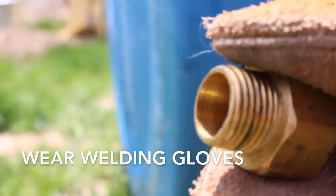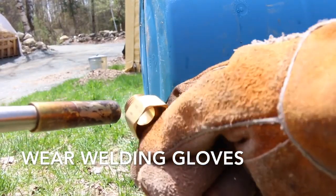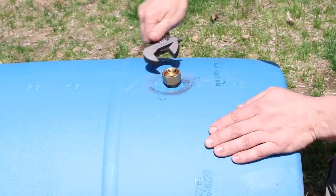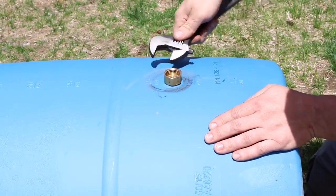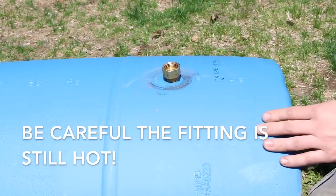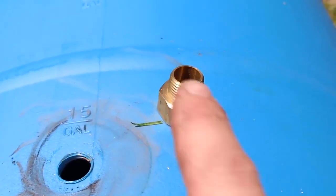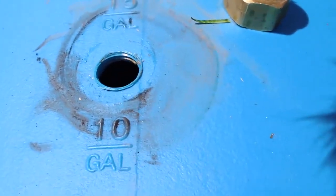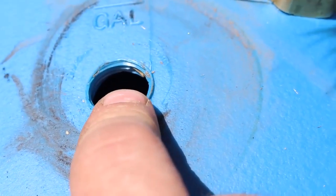Then I'm going to heat up my 1/2 inch pipe thread with my torch. The reason why I heated up my 1/2 inch pipe thread was so I could thread the plastic. I want to be able to thread the plastic so my nippler can thread in nicely.